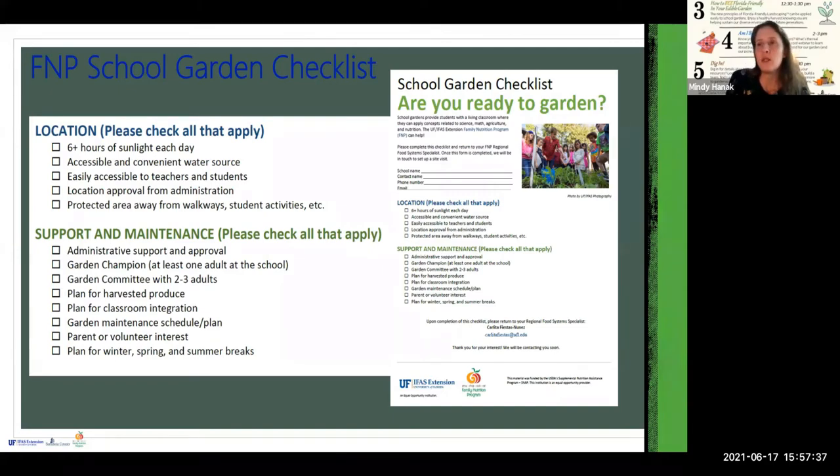The other things that you can consider is how are you going to go about scheduling that maintenance? Visualize who's going to be doing this. That way you understand if you're ready to get started with actually implementing a garden space. And you can have the students pair and partner in some of this brainstorming.